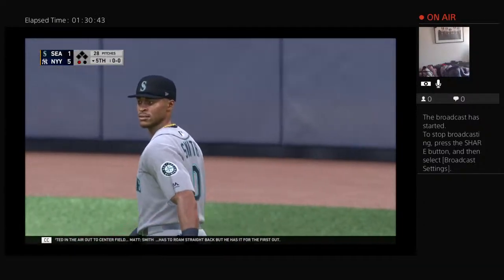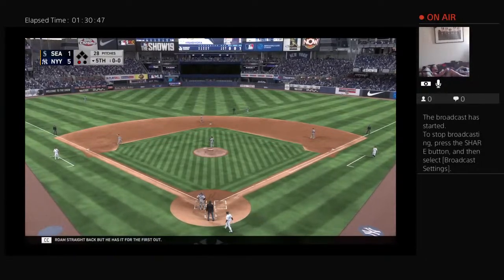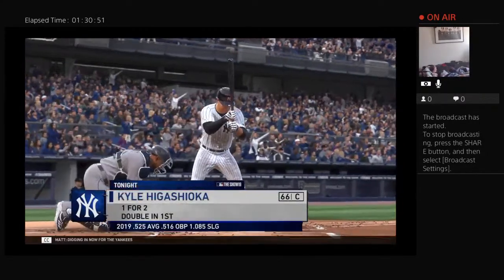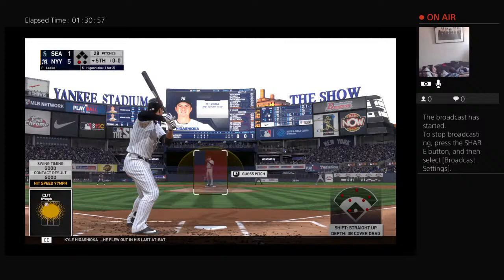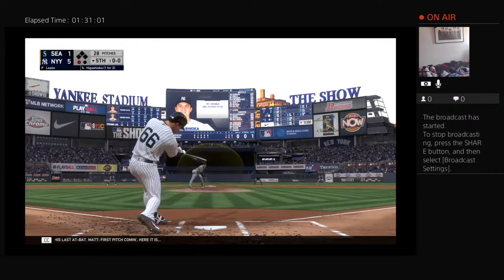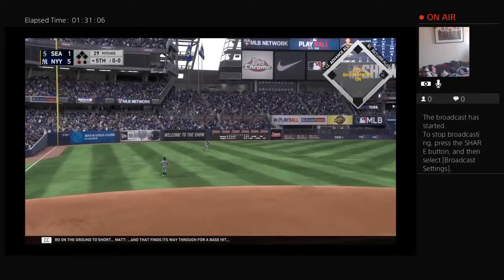Now batting, catcher, Kyle Higashioka. Digging in now for the Yankees, Kyle Higashioka. He flew out in his last at-bat. First pitch coming. Here it is. Hit hard on the ground to short, and that finds its way through for a base hit.